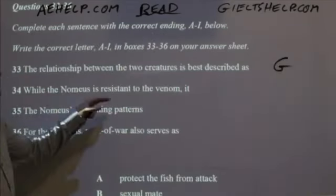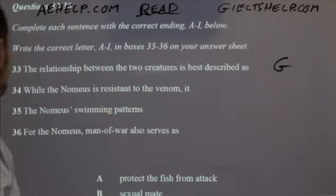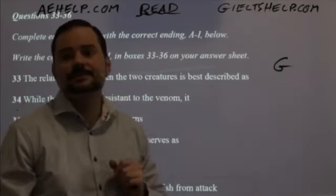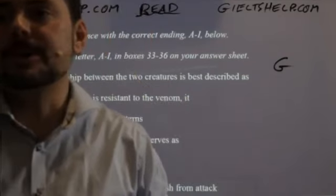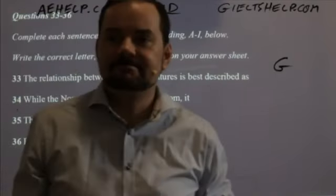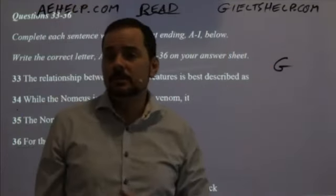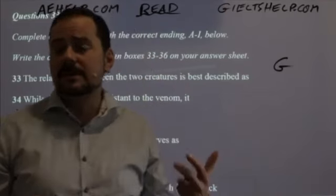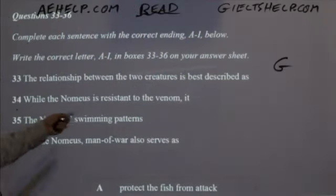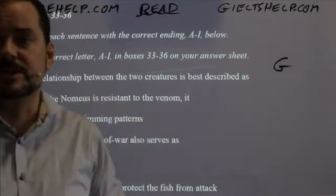While the nombius is resistant to the venom, it something. How would you finish that? So while the nombius is resistant to the venom, it something. Okay. It what? Finish it with your own idea. And again, think about it. Yeah, very good, Vishnu. Vishnu says it's not fully immune, right? Because we had that example where the manticore actually stings and eats the older fish, right? So it's not fully immune. So while the nombius is resistant to the venom, it's not fully immune. It's not 100% safe, right? Very good, Vishnu. Very, very nice.